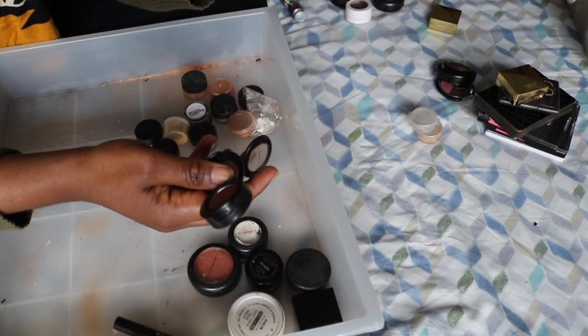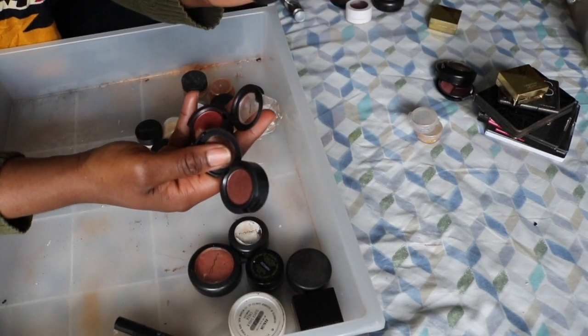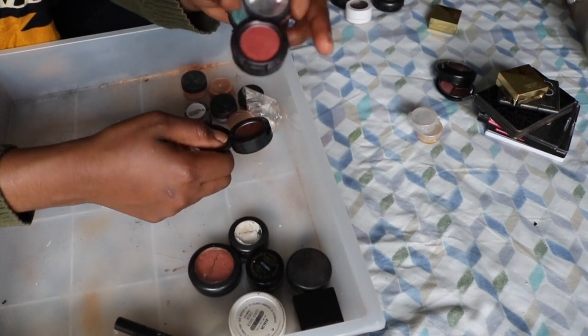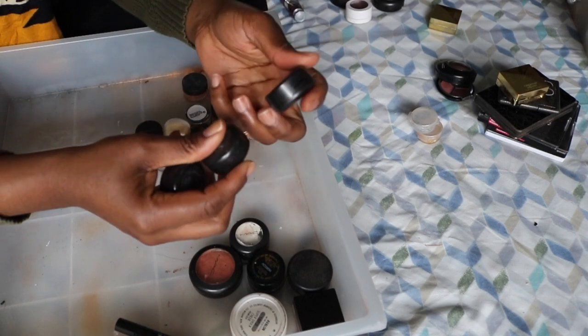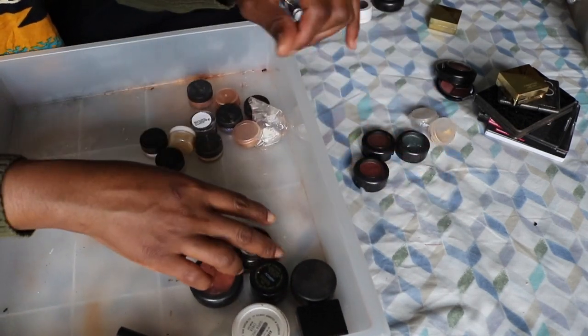This was one of the first eyeshadows I bought from MAC. This is Steamy. I like this color. And this is Copperin, which I used to use a lot as well. And then this is called Deep Fixation. It's a really nice brown. So I'm going to declutter these. Obviously not now, but I'm going to declutter these and then get rid of the pots.